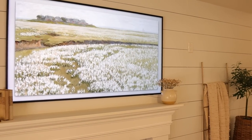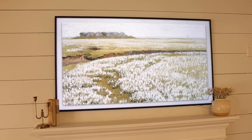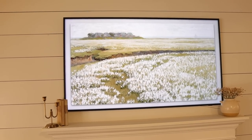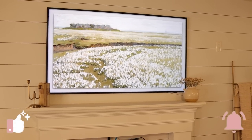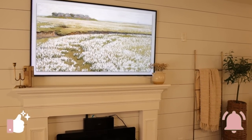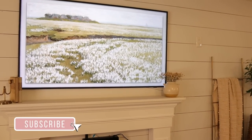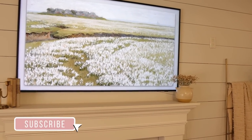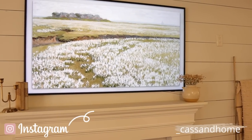Okay, friends, so I quickly wanted to show you the Frame TV. I got this for my birthday. Jonathan gifted it to me and I am so happy. I've been wanting one for a while now, but they're a big investment. So I'm happy we found the perfect moment to get it. Our old TV actually started giving out right before my birthday, so just in time.